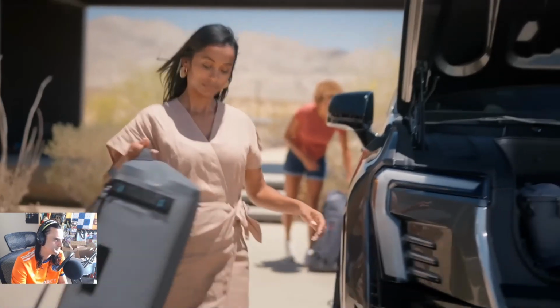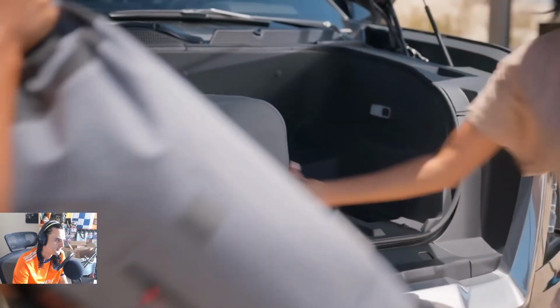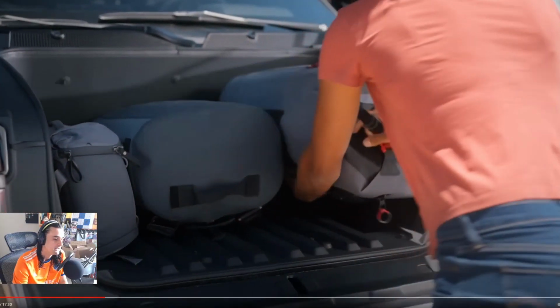And it's made possible by the clean sheet approach to the EV pickup platform. I'll come back to that in a moment. And that frunk looks absolutely copy and pasted from the Silverado. Not that that's a bad thing. They just look identical in terms of shape and maybe even size.